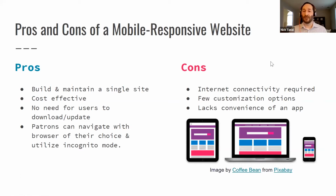Negatives: you have internet connectivity required. No internet, no website. Generally speaking, you're not going to have a lot of customization options. And let's face it, apps are convenient. Sure, somebody can favorite your website. Sure, they can create a desktop shortcut. Most people don't. Most people want an app. They install the app. They're comfortable with the app. They tap the app. It builds a certain muscle memory. There's a certain convenience there.